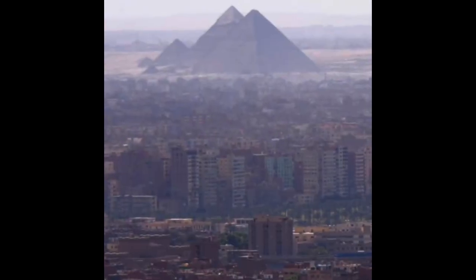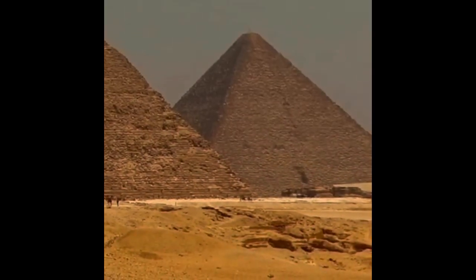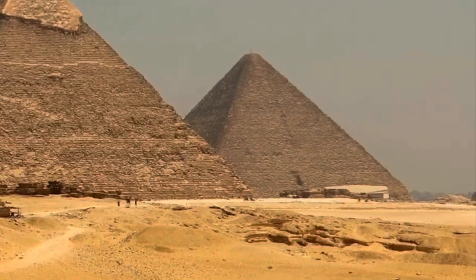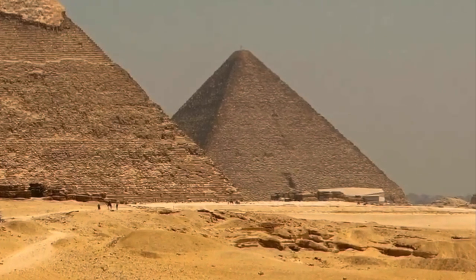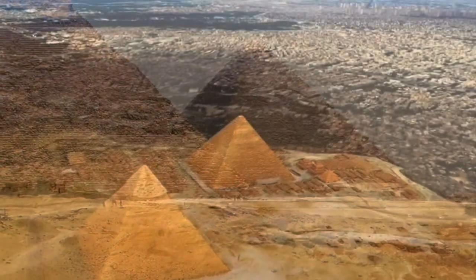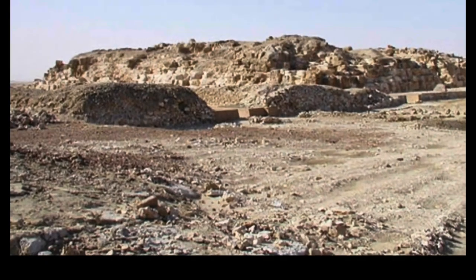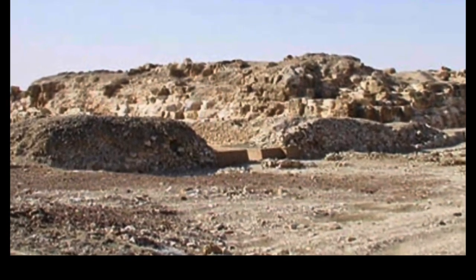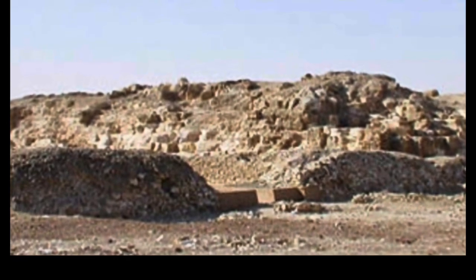Today it sits majestically on the Giza Plateau, surrounded by tombs and temples. This may be a bit of a surprise because the next pyramid is not on Giza. You might think you've got Khufu, then Khafre, then Menkaure, but no, in between Khufu and Khafre there is Djedefre. Located at Abu Rawash, this pyramid doesn't look much like a pyramid. It looks more like a pile of rubble.